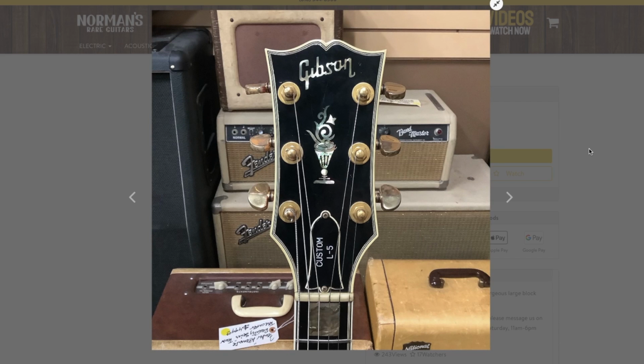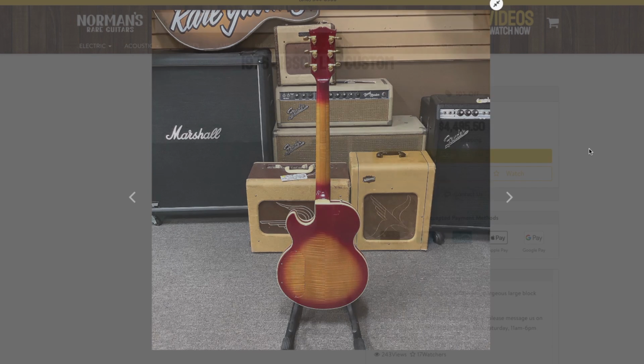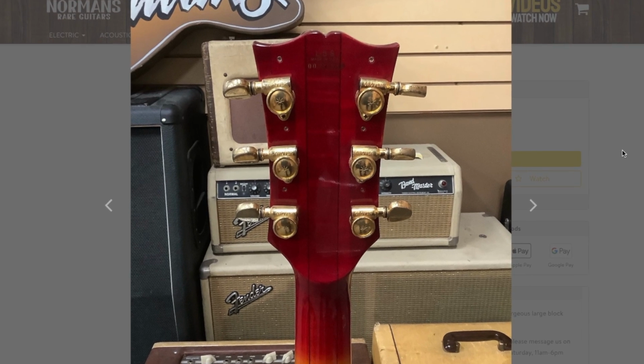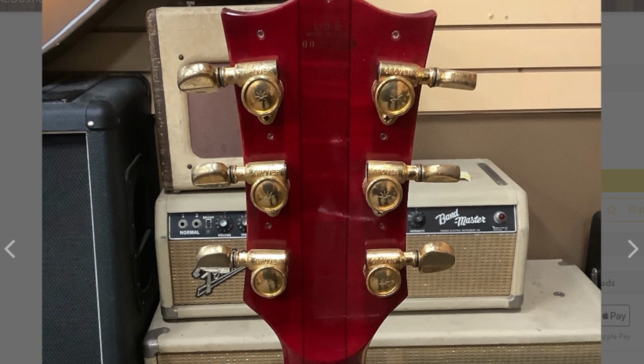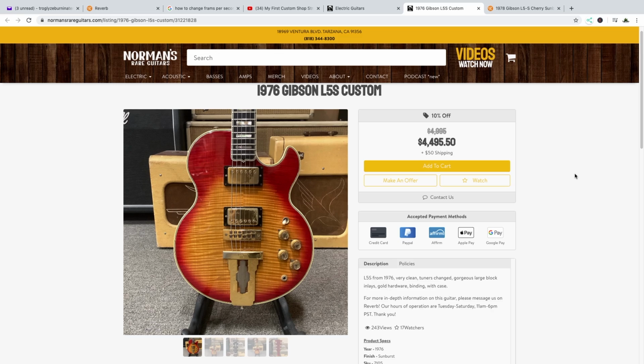Now, asking prices are always all over the place on these things. Some guys ask 10 grand for really nice natural ones. A lot of people ask like 7. The only thing that I found that was wrong with this one is the original Sealfast tuners have been replaced. Not a big deal. Those things are really cool, but I'd be willing to let those go to get a good discount on this one. I was a little bit shocked I didn't at least get a counter offer on this one.